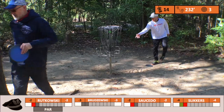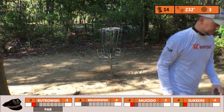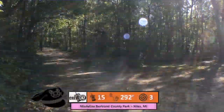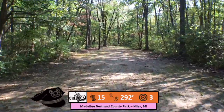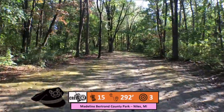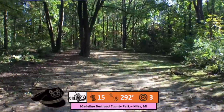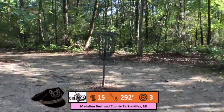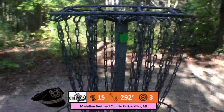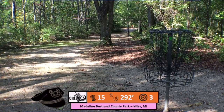Hey, this is a very unusual bogey for him. This is one of those holes you feel like you really need to birdie every time. Now, 15, this is kind of a longer, a little bit narrower hole. The temptation is to throw the disc down to the right-hand side and hug those trees on the right and hopefully have it fade out. But, man, if you don't get that just right, you're going to get a nasty kick way off into the weeds. And the real hard part about this hole is actually the tee pad.